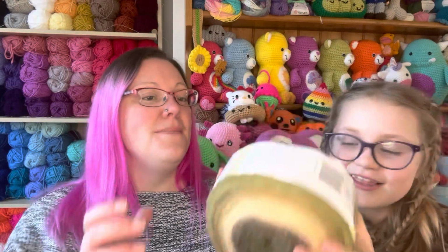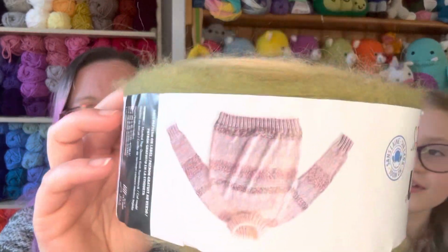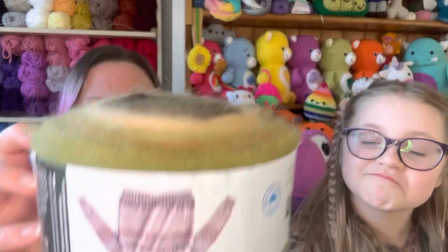Oh! What have you got? Ooh, it's a massive cake of yarn. Kind of just like grass and then dirt in the middle. This has got a very prominent halo on it. You can see all those fluffy bits.